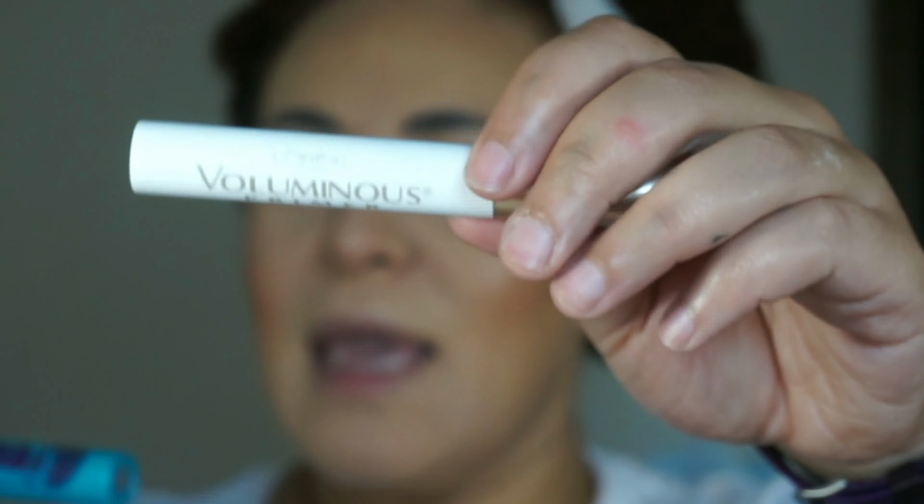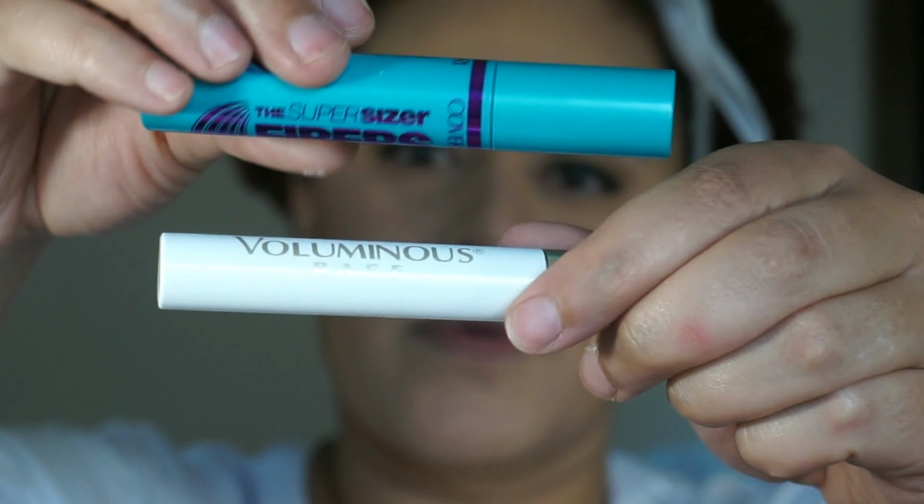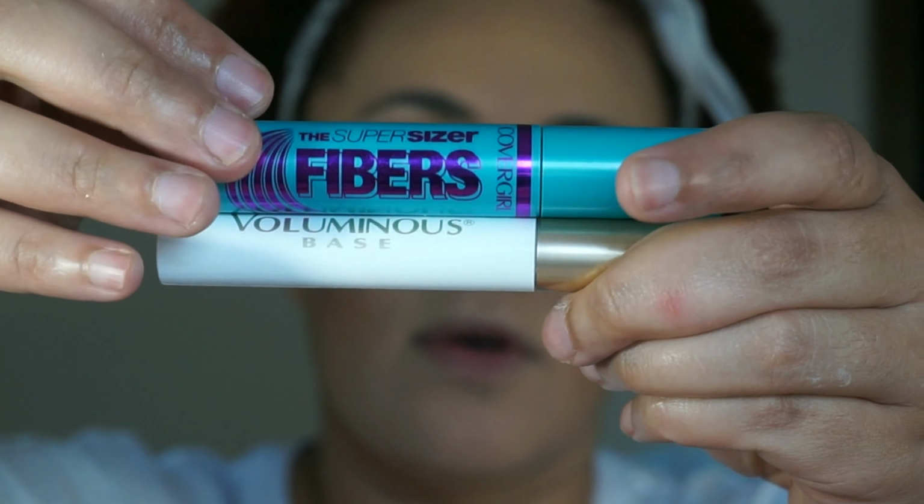Okie dokie, so I did my lashes, and for lashes I used my L'Oreal Voluminous Primer, and my CoverGirl Supersizer Mascara. So that's my mascara combination today. And I also added a highlight, and that's Jeffree Star's Peach Goddess, but none of that's new. Alright, let's get into lips.